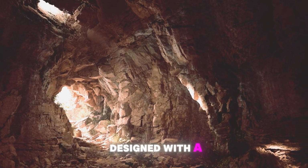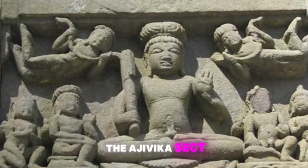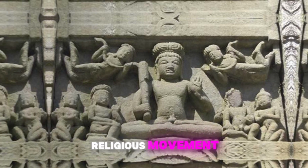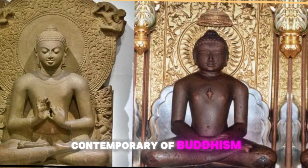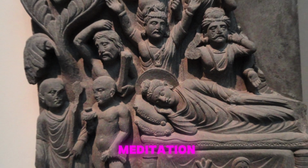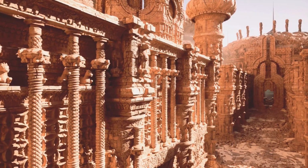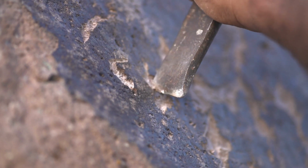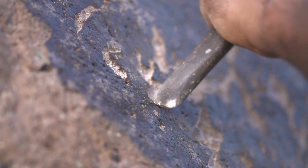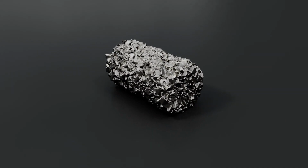Each cave was designed with a purpose, likely as retreats for ascetics of the Ajivika sect, a now defunct religious movement that was a contemporary of Buddhism and Jainism. These caves weren't just places of meditation, they were masterpieces of ancient engineering, displaying an understanding of stone cutting and finishing that seems almost impossible for their time. But how exactly did they do it? That's where the mystery begins.